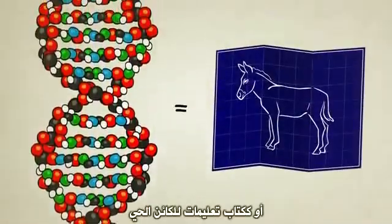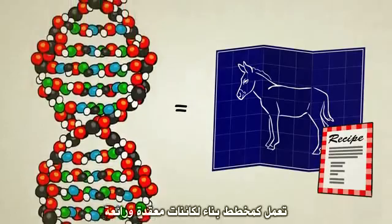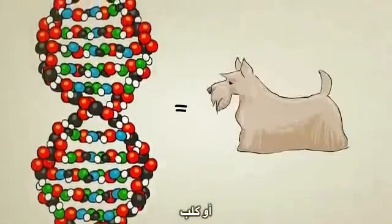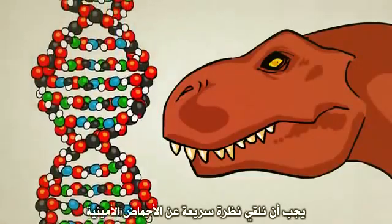If you ever studied biology or saw the movie Jurassic Park, you probably heard that DNA acts as a blueprint or a recipe for a living thing. But how? How on earth can a mere molecule act as a blueprint for something as complex and wonderful as a tree, a dog, or a dinosaur? To help answer that question, let's first take a quick look at amino acids.